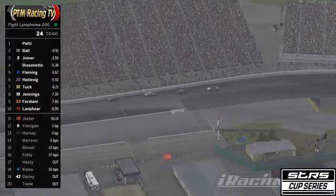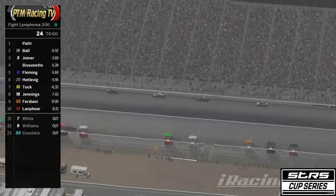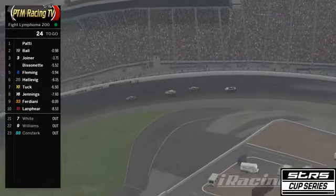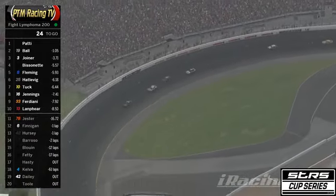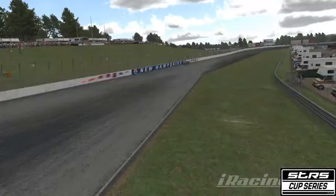We get the onboard blimp cam here right now as we see our drivers paced in, and when we come back we will see how it all ends. We're going to cut to one last commercial break, but when we return we're going to see the end of this one in its entirety. Do not go anywhere, folks. We'll be right back.